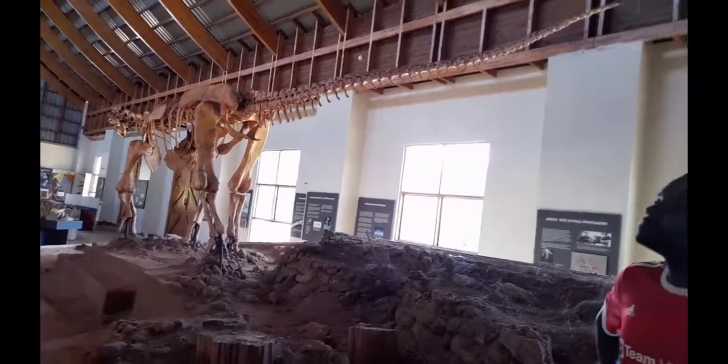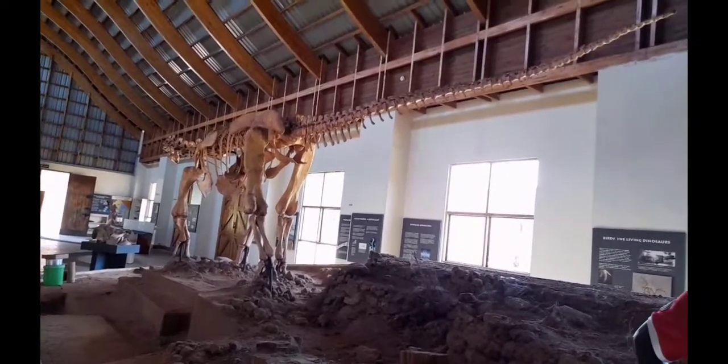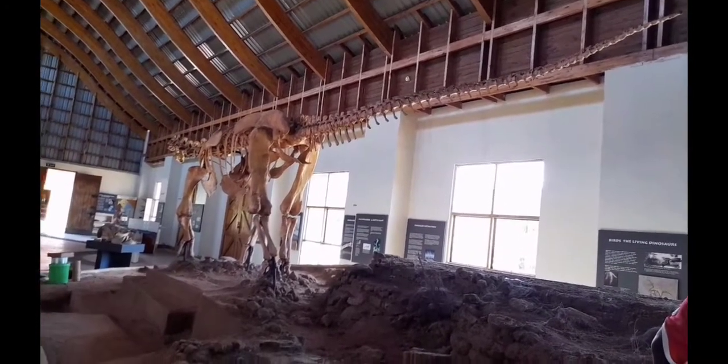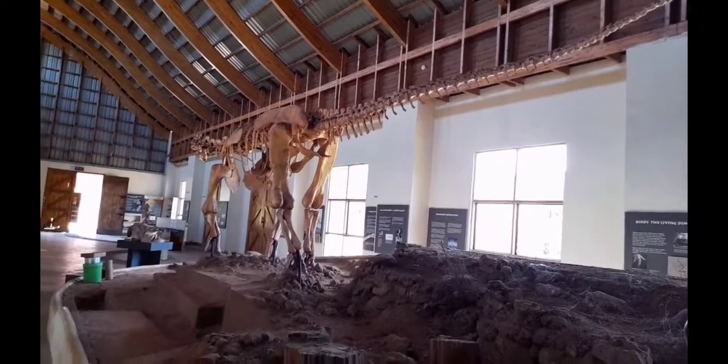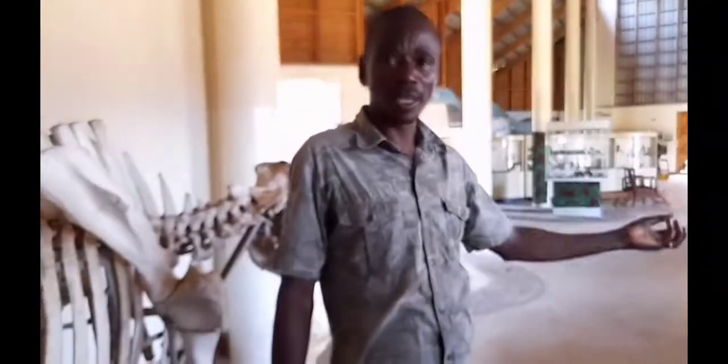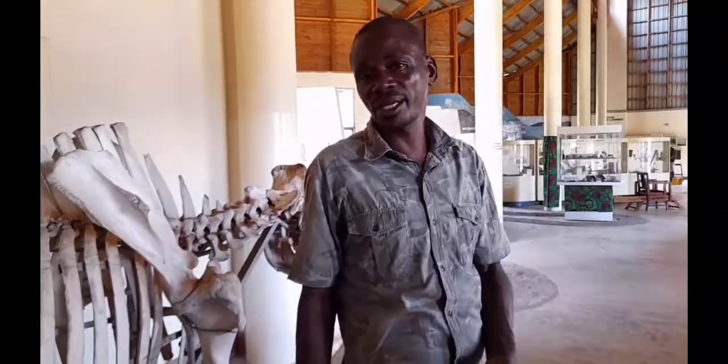So when they were doing those surveys, they discovered the fossils of the what? Dinosaurs. So it was just an accident. Then the interest came again, that here in Malawi, we also have dinosaurs. Okay, actually the excavation started around 1980, and the whole work finished around 1991. It's when they took the bones of the Malawisaurus, so that they can be reconstructed in America.